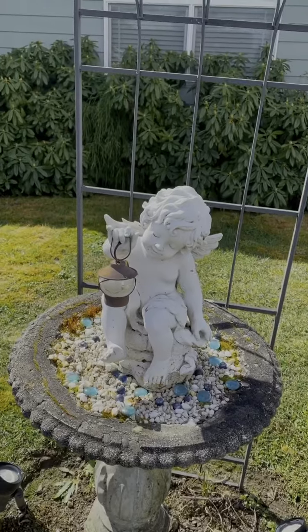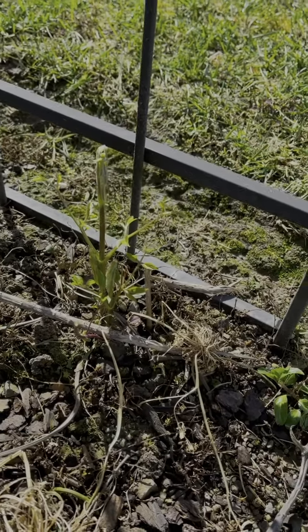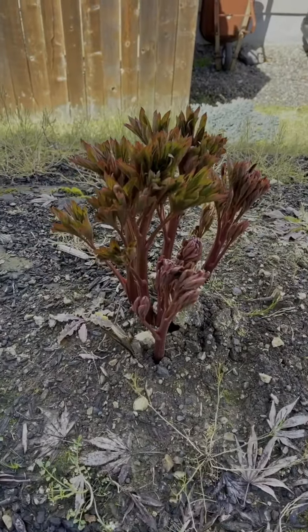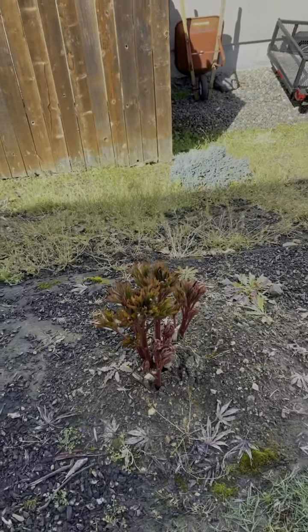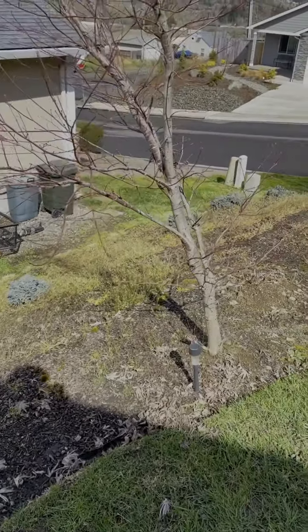And behind it is the trellis for our clematis. And the clematis is coming out. Hopefully it will be bigger than it was last year. And here is Rose's peonies. She has 4 of them. 3 of them are coming up. They are getting to be more every year.